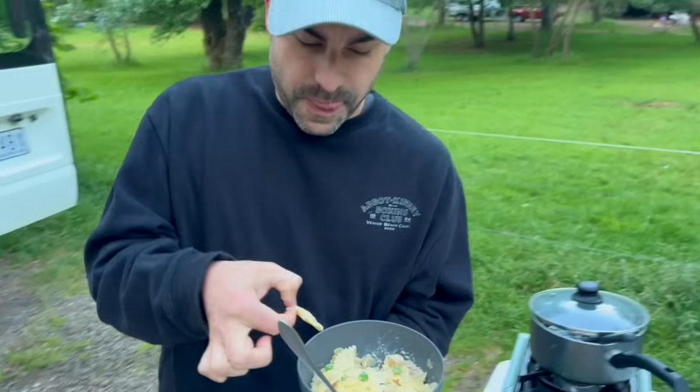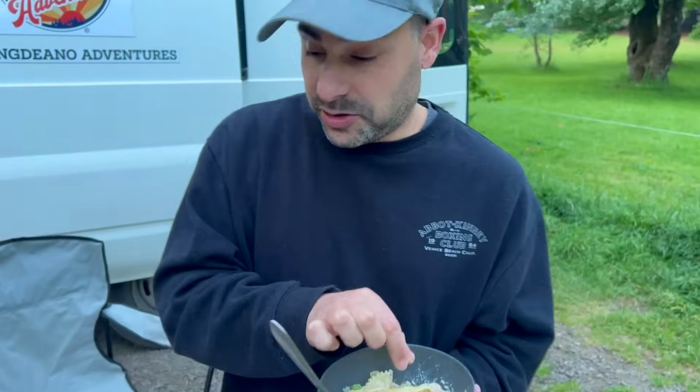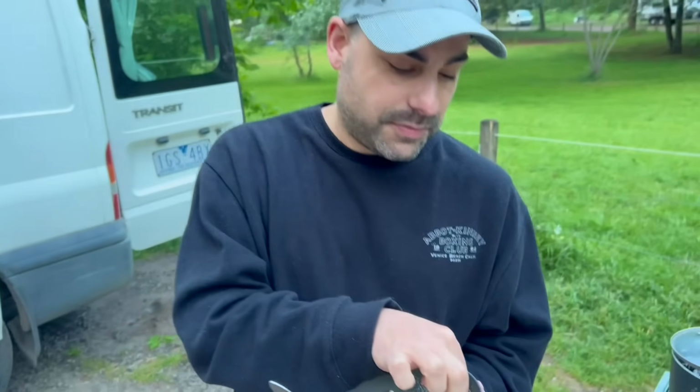Oh, she can. Oh, actually, it's got garlic in it. Sorry, you can't have it. Okay, she can have some parmesan. That's got no garlic on it.